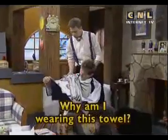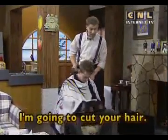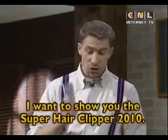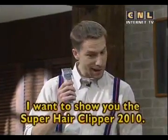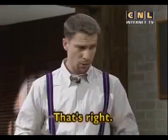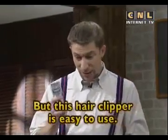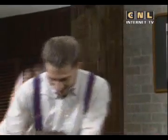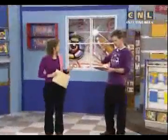Why am I wearing this towel? I'm going to cut your hair. Are you sure? Yes, I want to show you the Super Hair Clipper 2010. But you're not a barber. You're a salesman. That's right. But this hair clipper is easy to use. Anyone can use it. Wait, anyone can use it?